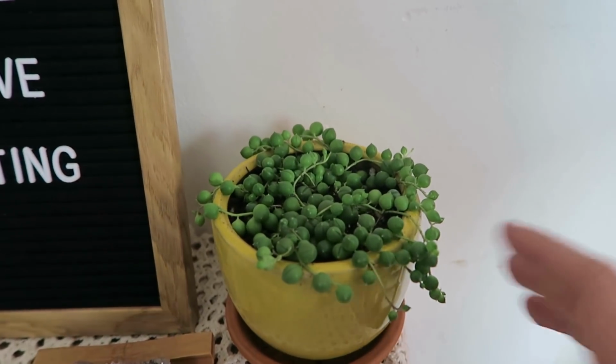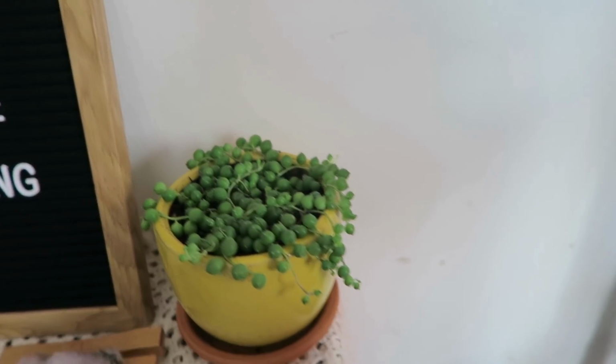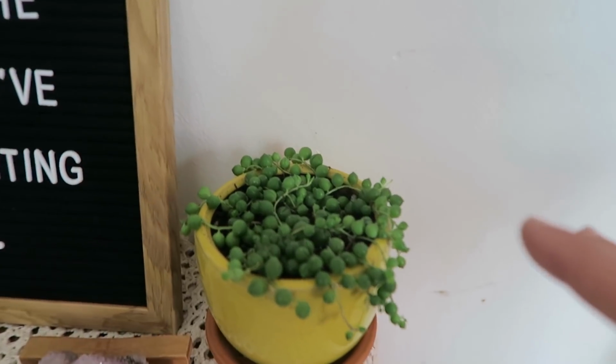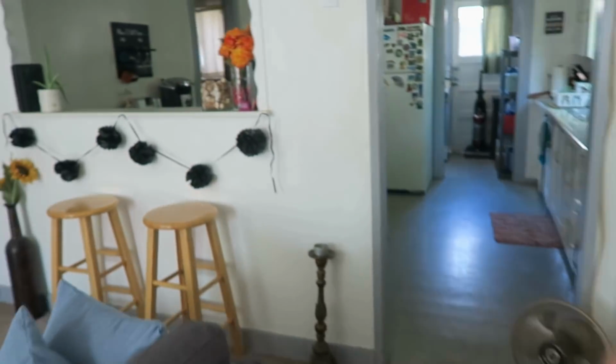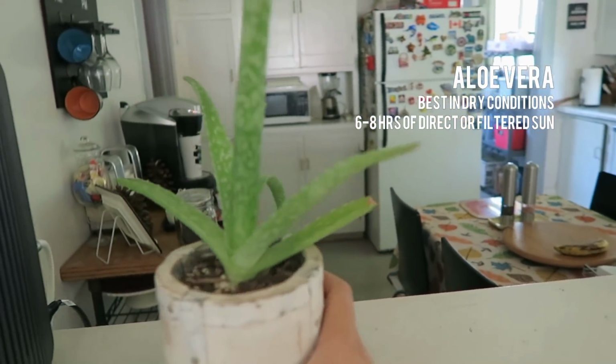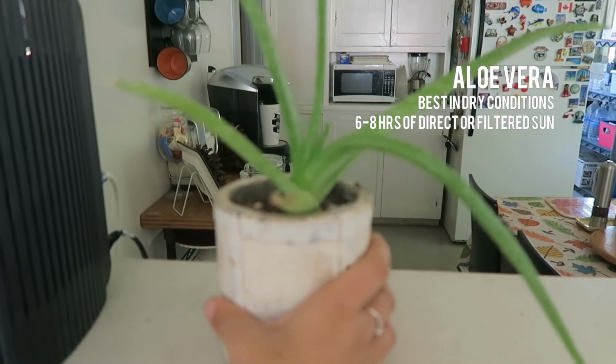This is one of my favorite plants. I love how dainty and beautiful they are, and once they get longer, it's just even better, and they're so easy to propagate. But we are going to move to the final plant on this side of the living room, and it is just my aloe vera, which was growing so wild. Look at this guy.